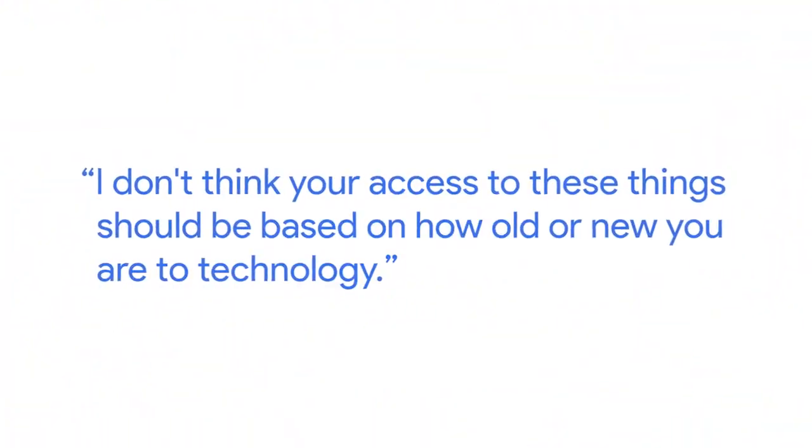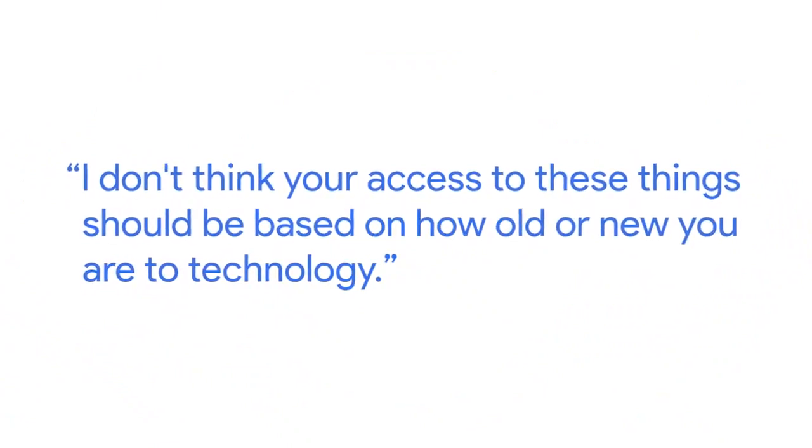I think when technology is built correctly, it can be a very effective tool. So for things like navigating to a place, or finding a partner, or seeking information, or learning a new skill. I don't think your access to these things should be based on how old or new you are to technology. A lot of our users that are coming online for the first time aren't often confident with technology. And so to not design for them and not help them have access to the internet and to technology, it feels like a great disservice to them.